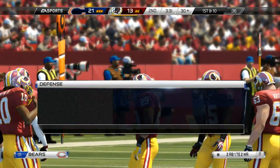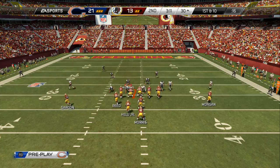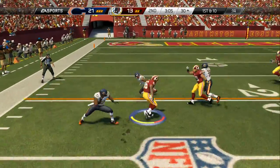He knew the defensive line was going to be charging hard. They were, and it picked up some nice yards. Snap after the big play. Here's the handoff, and they'll run it.